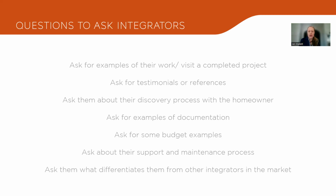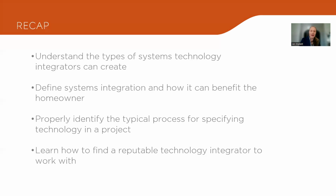Most integrators do have a really strong support and maintenance process. And ask them what differentiates them from other integrators on the market. Different integrators carry different products, different lines. They have different philosophies around how they work. In general, if they're a CEDIA integrator, they have a baseline across the globe of, this is the design process, the installation process. You may even find a number of integrators have CEDIA certifications, which are great, which means they've been tested for a number of industry standards. So very good thing to look at.